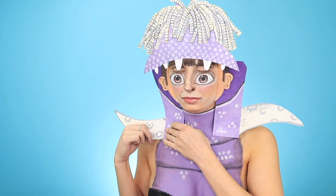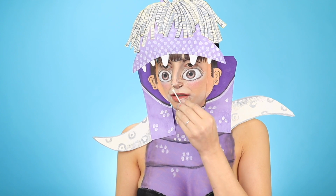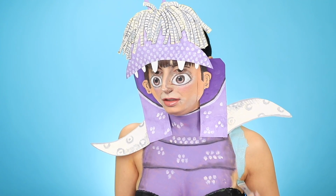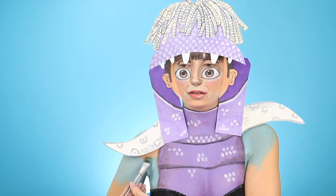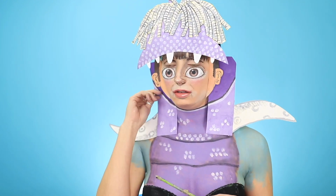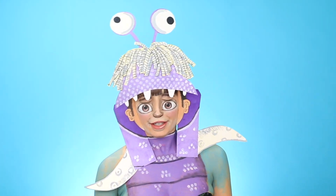Now it's on to the final touches. I'm just adding my tentacle arms, I'm plugging up my nose, fading the rest of my body into the background, and I'm just re-gluing this side piece because it just keeps coming unstuck, which is really annoying. And that's the finished look, guys.